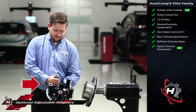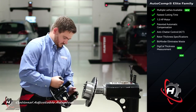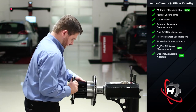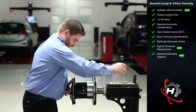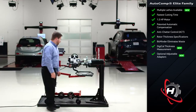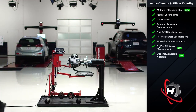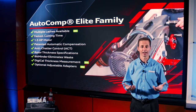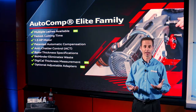As if that weren't enough, we're also introducing our patent pending adjustable adapters. These three adapters can adjust from 114 to 210 millimeter bolt patterns. When paired with the two passenger adapters, virtually all vehicles up to 3500 series trucks can be handled with this machine. Very impressive versatility. I think everyone's gonna find there's lots to love with the new ACE family lineup.